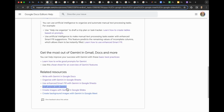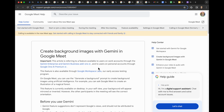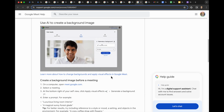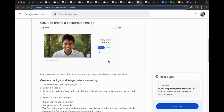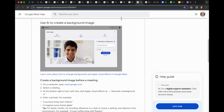It's fantastic. Let's see, create background images in the Google Meet tool. So let's look at that. You're in Google Meet, and you're going to generate a background. It looks like you put in your prompt, then you pick a style, and then you pick your background. That's cool. I was going to say it's not rocket science. It's AI science, which is cool, but there's clearly a lot going on in there. I don't mean to denigrate it.